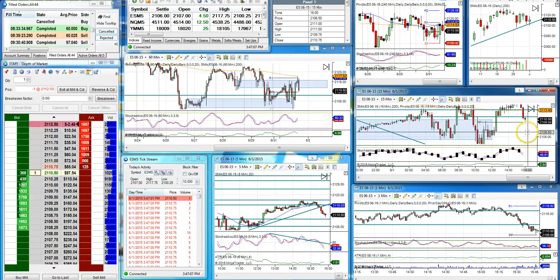Okay, looks like it is going to bounce. Let's see. Looks like it may bounce. I'm in no rush to get out, but if it bounces and starts making a new high above the 15-minute bar, I'll go ahead and get out.